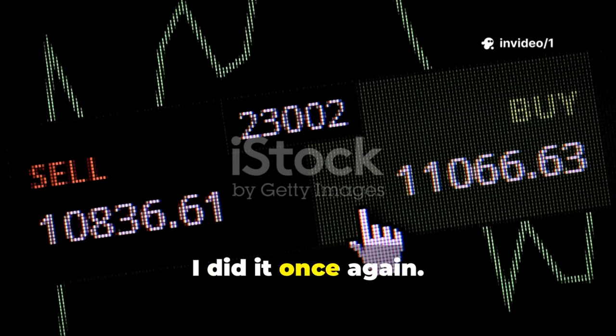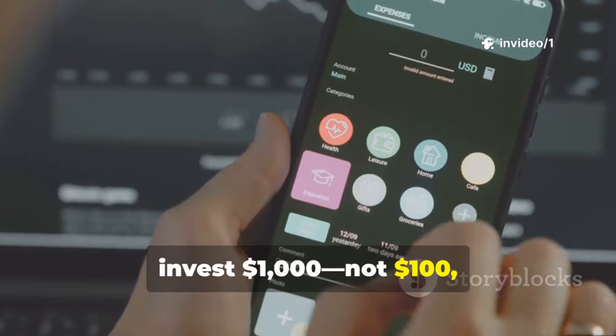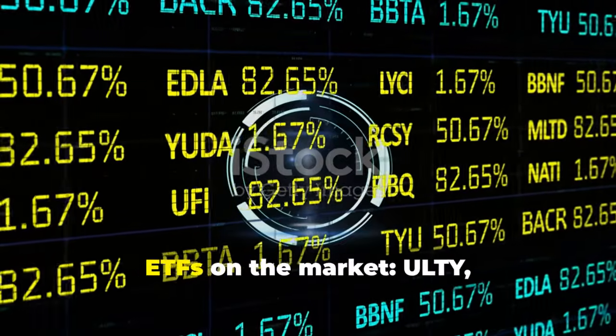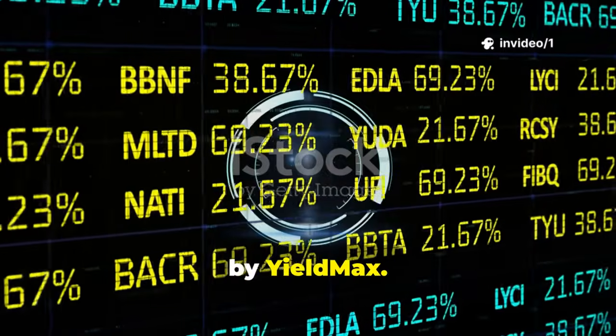Investors, I did it once again. This time, I've decided to invest $1,000. Not $100, not even $10,000, but exactly $1,000 into one of the newest high-yield weekly dividend ETFs on the market, ULTY, the Ultra Option Income Strategy ETF by YieldMax.